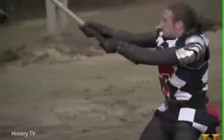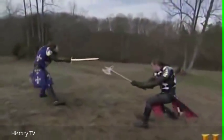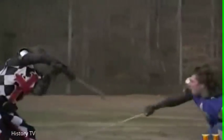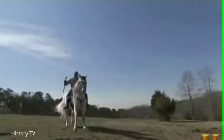But the knight who was adept with an axe held the advantage of its brute force killing power. I'd have to put my money on the axe. It's a vicious, vicious weapon. I don't think you'd stand a chance. Ultimately, it comes down not to what kind of weapon you use, but how good you are at using it.